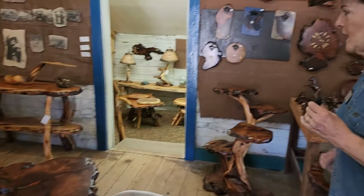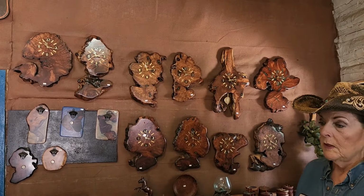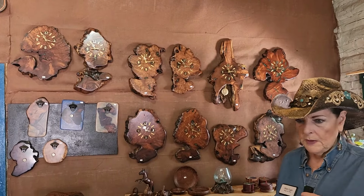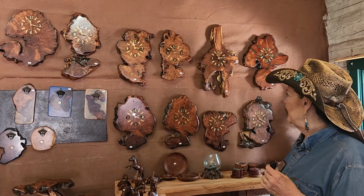And so we do a variety of things here on this property. We do all the lamps, the Lazy Susans, the cutting boards, our beautiful clocks, which are all also out of the mesquite burl. Yeah, that's the first thing I saw when I walked in. I know, aren't they just beautiful? Awesome. Every one of them is unique and different.